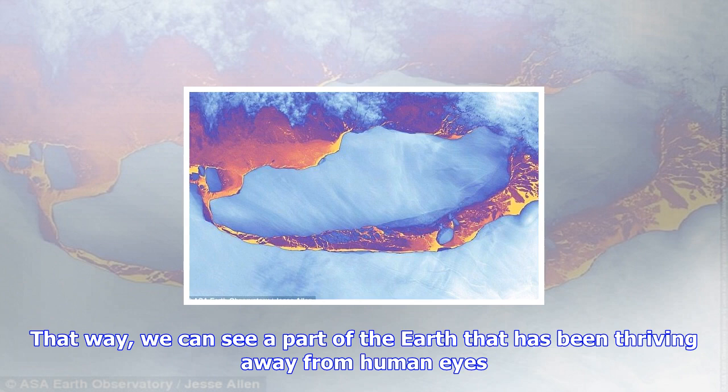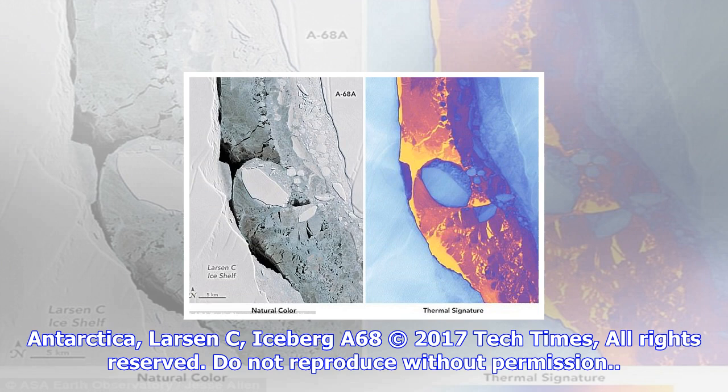The importance of studying the newly exposed region lies in the area's susceptibility to fast changes. As experienced in previous ice calvings, it is crucial to survey the area before it succumbs to the exposure and ice loss. That way, we can see a part of the Earth that has been thriving away from human eyes.